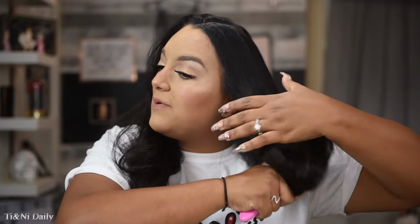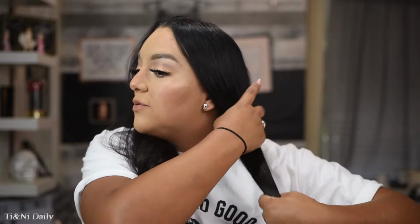So this is the longest my hair has ever been in my life. I always prefer short hair. That's just me. And like I said, I've been doing this hairstyle since I was little, so you can do it with short hair. If you have short hair, you're going to do the same steps that we're doing.